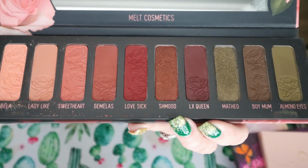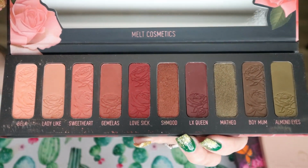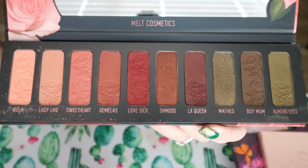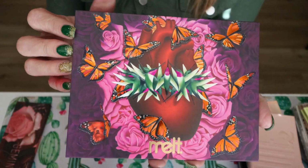I will say, I wish it had some lighter shimmers. The shimmers in here are so dark. This whole palette is just really, really dark. So I'm hoping that if they ever put out another Gemini palette, they lighten it up just a little bit. And then I have the Melt Amore Mariposas.